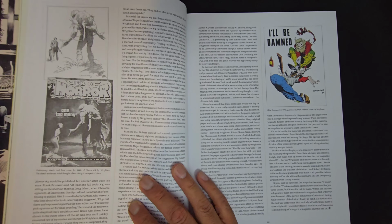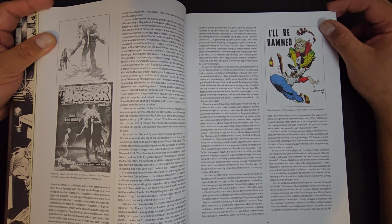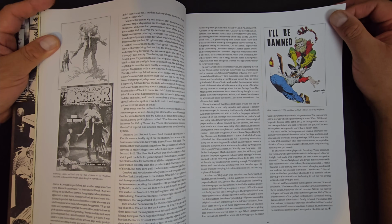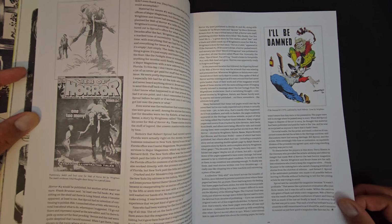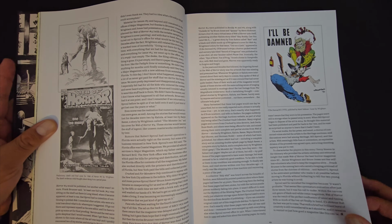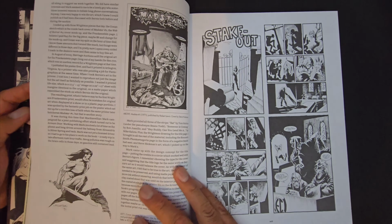So there's a stellar cast of artists here. We got Michael Whelan Kaluta, Ralph Reese, Jeff Jones, and obviously Bernie. A bunch of dudes that were very skilled at what they did with this material. So yeah.